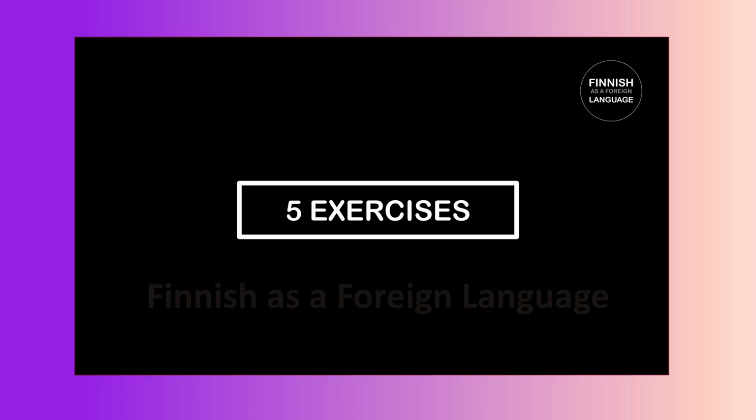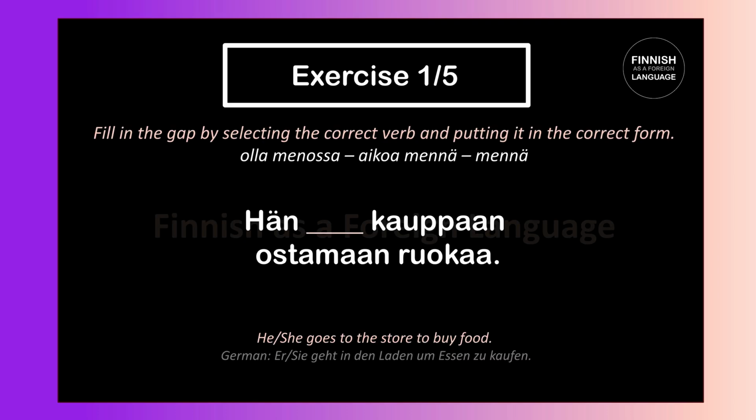Now we arrived at our last chapter for today, the exercises. For each answer we have 5 seconds. So let's do it. Fill in the gaps. We want to say he or she goes to the store to buy food. Hän kauppaan ostamaan ruokaa. Choose the correct verb and also put it into its correct form.